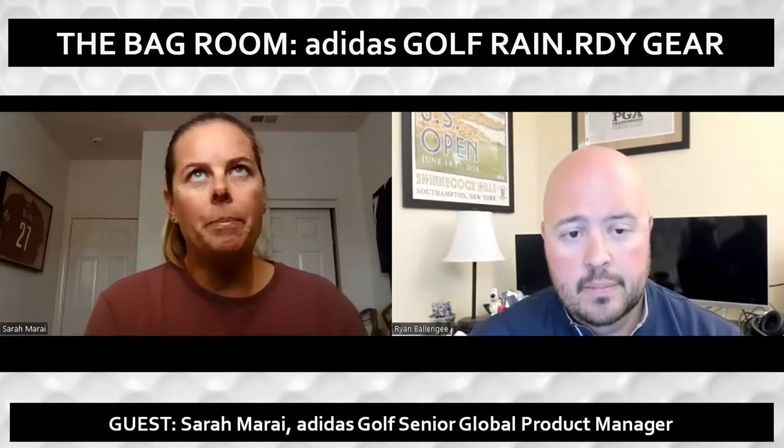So what is it, a change of materials? Is it what gets you there? Yeah, so the new Rain.Rdy is a knit material, which is really cool and different. A lot of times rain materials are woven, so they definitely have, not always, but a crunchier feel. So this is a knit, so it's super soft on your hand, and it's actually a three-layer knit.